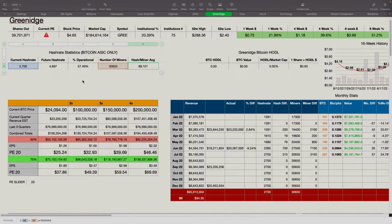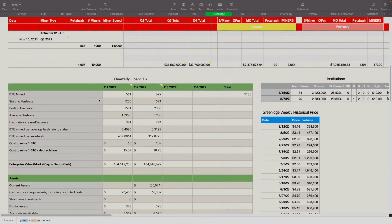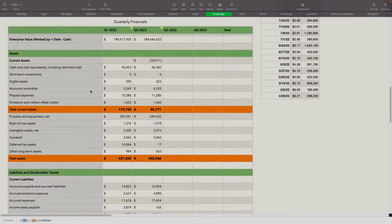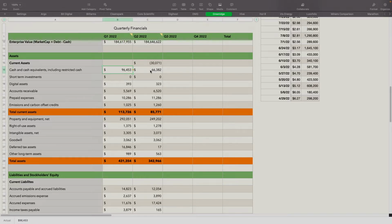Okay, so let's get into the actual financials here, and then we'll look at how things shaped up. So let's first look at the assets. Assets obviously decreased a little bit, almost a third. They were at 96 million in assets in Q1. In Q2, they're at 66 million. So that's roughly a 33% drop. Digital assets didn't decrease too much. That's at 323,000 compared to 393.